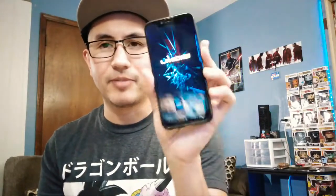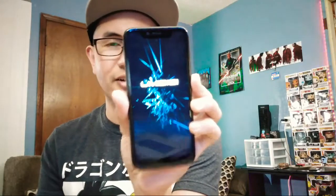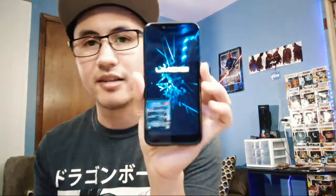And again, I'm probably going to sell this phone. I'm going to try to either list it online or sell it. So if you guys are interested in an unlocked Umidigi A3 Pro, let me know.